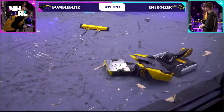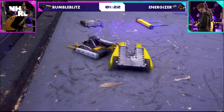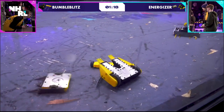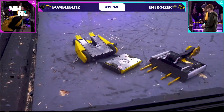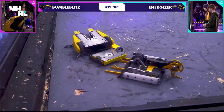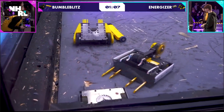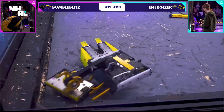One of the hardest parts of designing a hammer saw style weapon is keeping the saw spinning. It's in a very difficult spot, very exposed, and you're just whacking it into things. Keeping it spinning is really difficult, and that's sort of what separates the best of the best in the hammer saw world. But it seems like maybe BumbleBlitz will pull it out here, and they've got the weapon spinning again. Yeah, weapon's back.